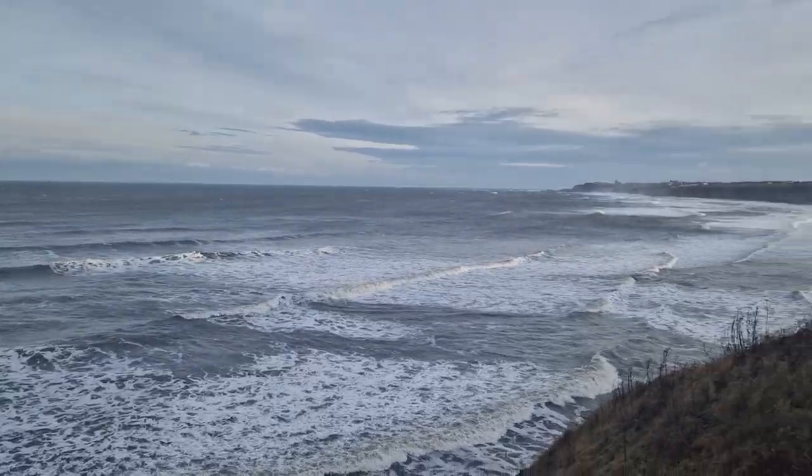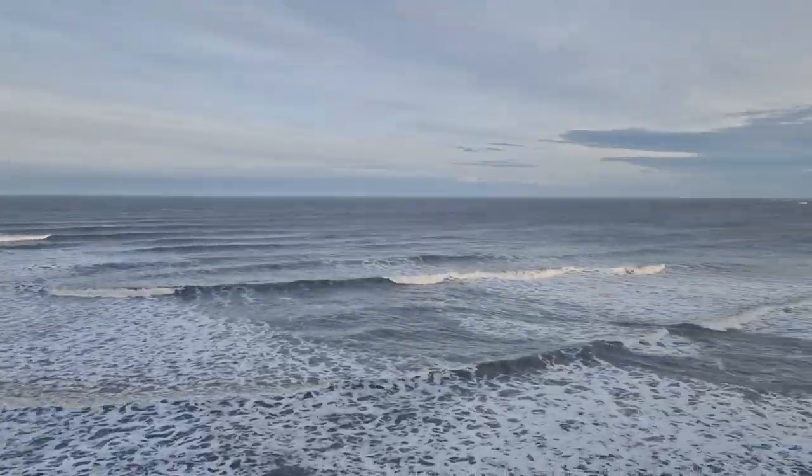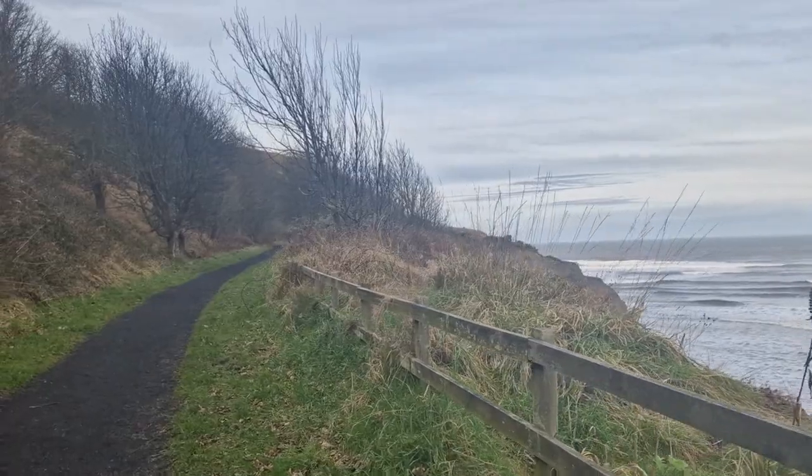So, good afternoon. Welcome to Whitby. It's the day after Storm Pia passed through. Bit of a funny tide, so it's just about coming to 2 hours after high tide. There's a good bit of swell on. I'm going to do an early evening hunt again, see what we can find.